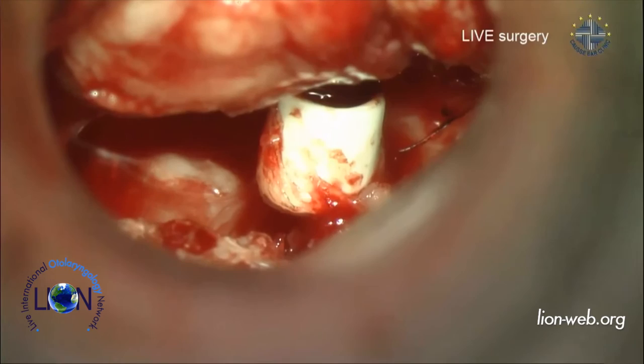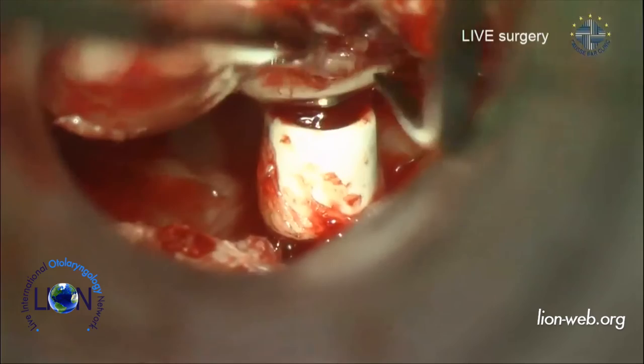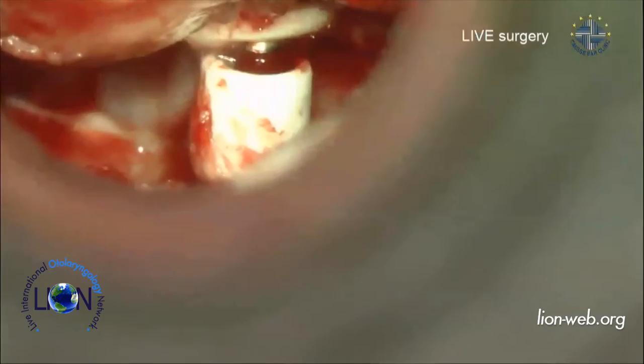So Professor Trabalzini wants to know what the hole is in the posterior canal wall. You think? I think it's, I don't know, by the way. There's a history of repeated surgery in this case. So I think maybe in one case it was, I don't know. Really.